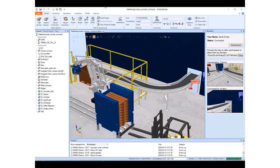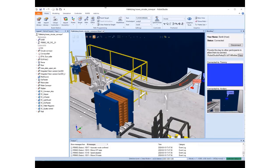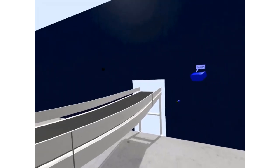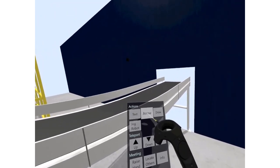All right, so here we have a simple palletizing cell where Anders and Tommy are going to do a little review. So in this demo, Anders is going to try to explain to Tommy how this cell is built up, and Tommy is going to give his feedback. So they start in one corner here where material is entering the cell, and Anders is trying to give an overview of what's going on here, so that Tommy can get an understanding of what's going on. So this is what it would look like from Anders' point of view.